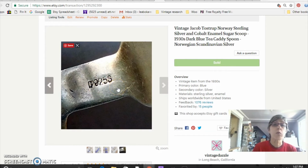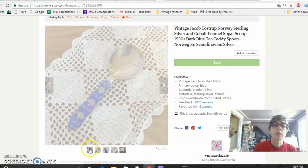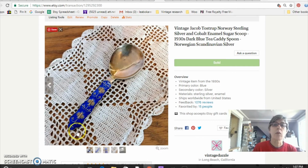She thought it might be Russian, so I looked up Russian hallmarks first, couldn't find anything. Eventually discovered that it was from Norway, and it was Jacob Tostrup, which is a very collectible maker, and that really helps with the value if you can find out makers of things like this. And I sold it for $55. Really pretty, shouldn't gloss over that, beautiful blue enamel.